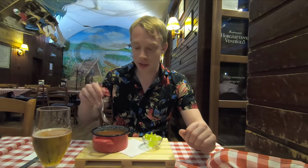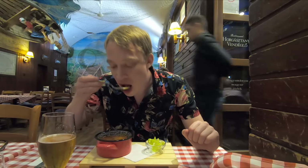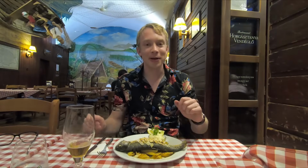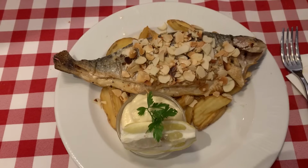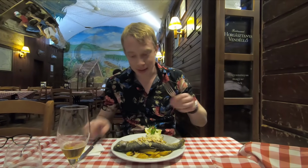I'm gonna try the traditional food here now. This is a fish soup with carp inside. It's really good. So the main course arrived, and it's a delicious trout with almonds and some sauce here. Let's try it.